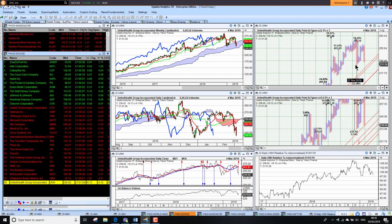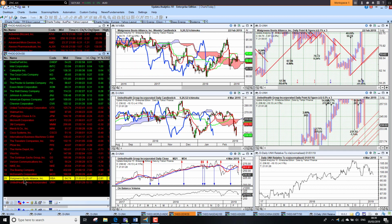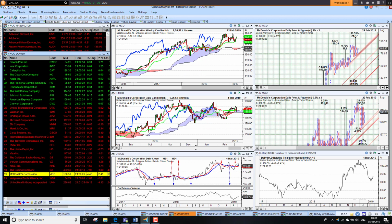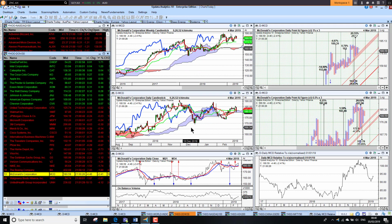If we move below that low that we saw, we will activate that, so that's quite key. We still had some pretty big fallers too. Walgreens down 2.8%. That chart not looking very nice at all. And McDonald's also down, but the chart looking much, much better.